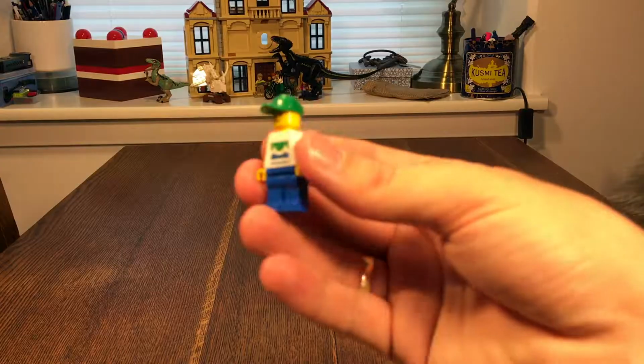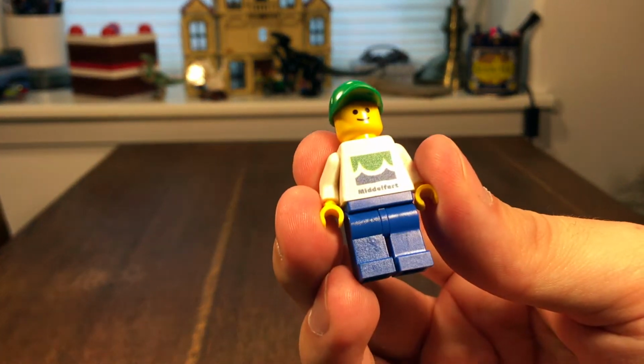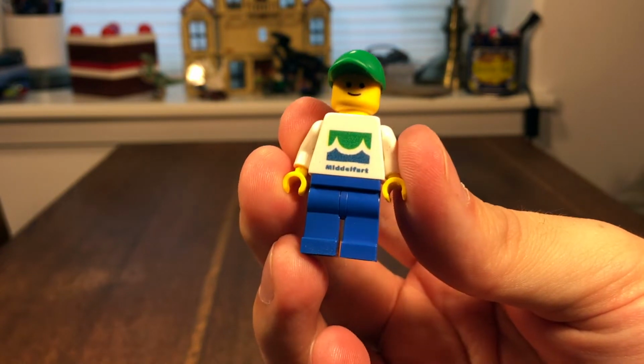And then we get to the cool stuff from Klodsfest 2019. The first thing I got, I actually already got at the entrance, and that was this little guy, a small custom printed minifig that was based on the Klodsfest 2019.